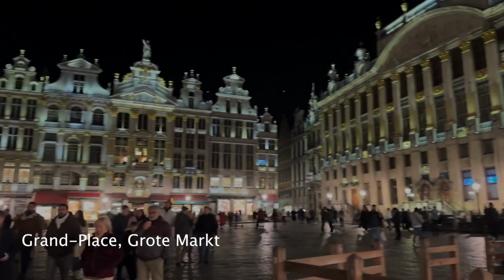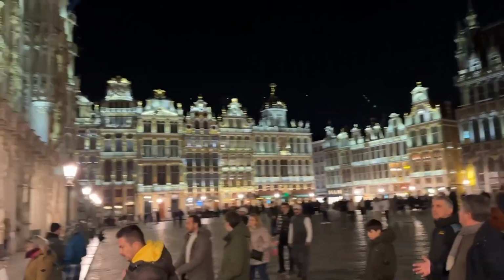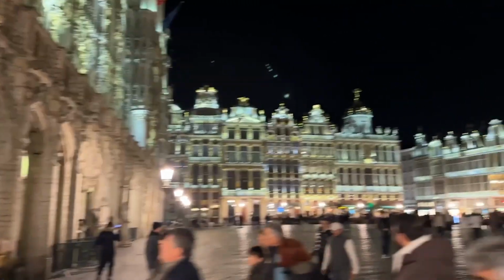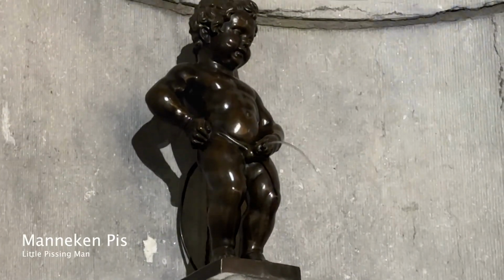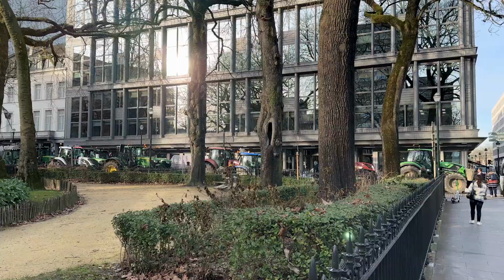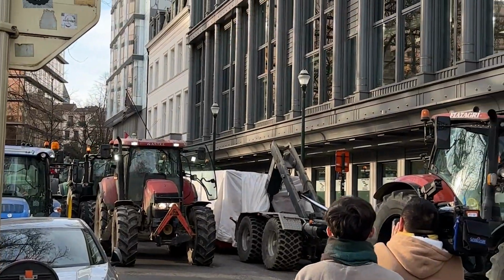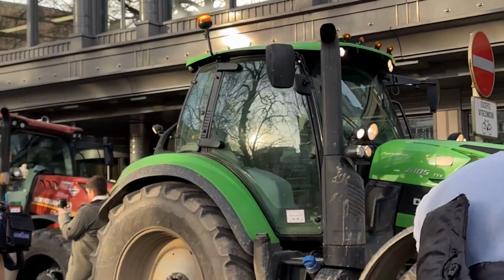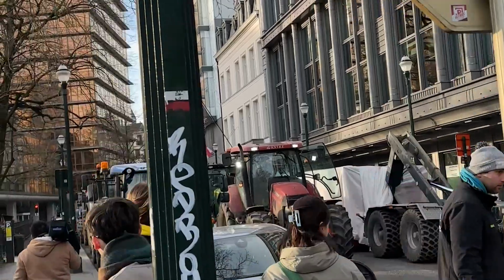So after this we had a quick walk around the streets and stumbled across the Grand Place, which was absolutely stunning. These are all guild buildings of various different types. And again, the Manneken Pis, stumbled across him as well, a very famous Belgian landmark. And then we turned in for the night and awoke to this, which was a protest of French farmers outside the European Parliament, because they were annoyed about certain issues affecting their rights to grow crops.